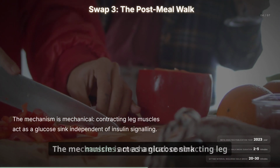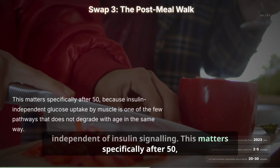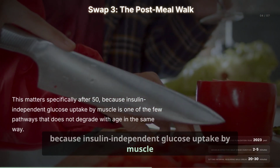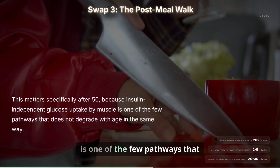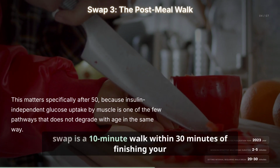The mechanism is mechanical. Contracting leg muscles act as a glucose sink independent of insulin signaling. This matters specifically after 50, because insulin-independent glucose uptake by muscle is one of the few pathways that does not degrade with age in the same way.